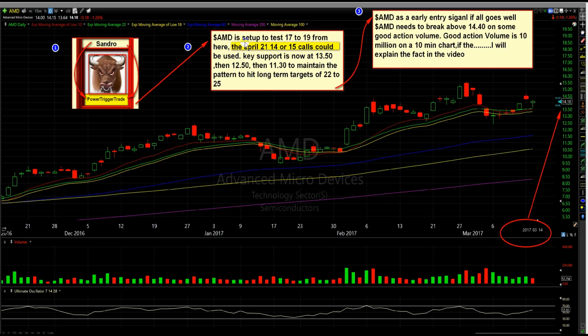So AMD is set up to test 17 to 19 from here, okay? And I consider that the phase one of this pattern that we're still in for the long-term targets of 22 to 25, okay? The April 21, 14, or 15 calls could be used. Key support now is 13.5. Then 12.5, and then 11:30 to maintain the pattern to hit long-term targets of 22 to 25.